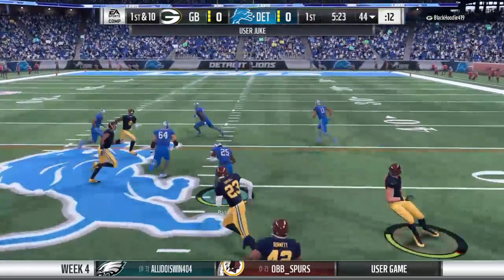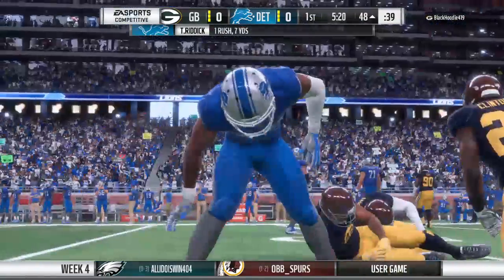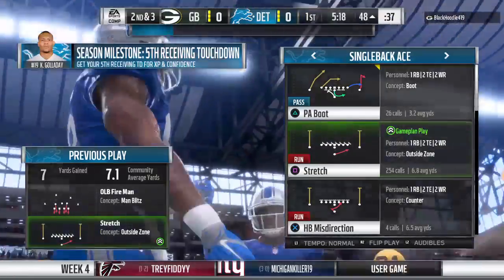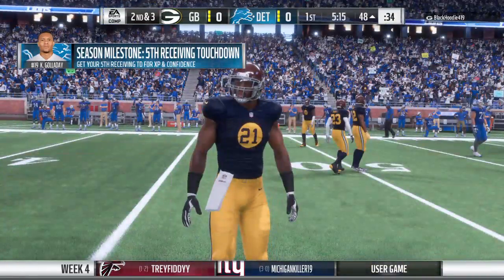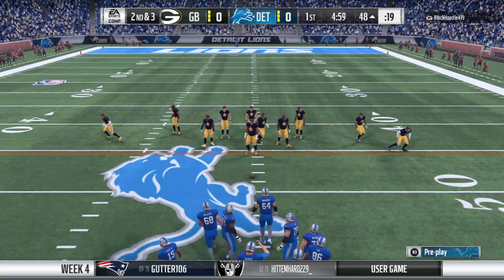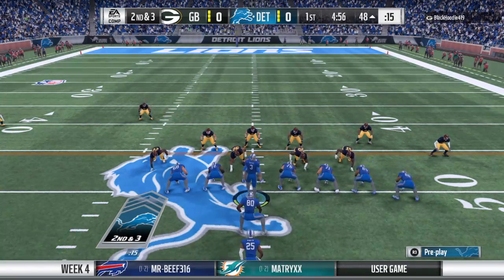Notre Dame man, this is Theo Riddick. A swift move and then tackled just on the other side of midfield. A solid run on 1st down. Gain of 7 leaves him with a 2nd and 3. Another good run there for a guy who, remember, on Wednesday was named NFC Offensive Player of the Week for what he did a week ago.